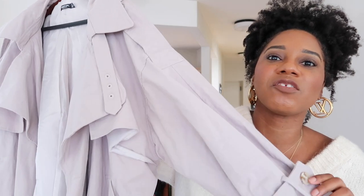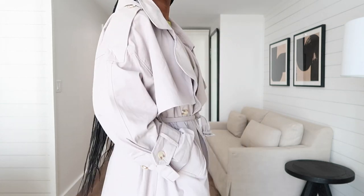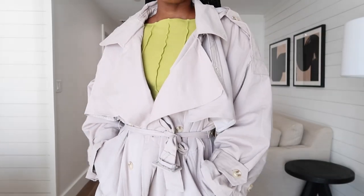So this is one of the trench coats that I have in this beautiful neutral gray tone. It's an oversized coat. It comes with the hood. Incredible. You can cinch it in. The price for it is just amazing. It is meant to be oversized. I got my normal size, which is a size 6, and it fits perfectly, a little bit oversized, which I like.